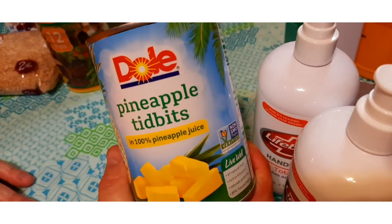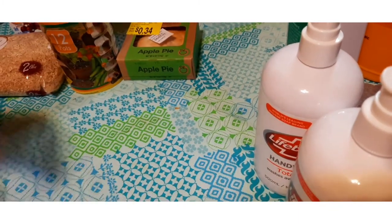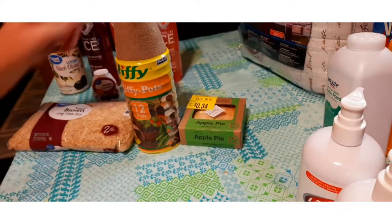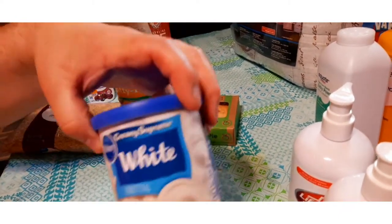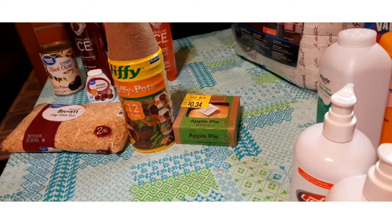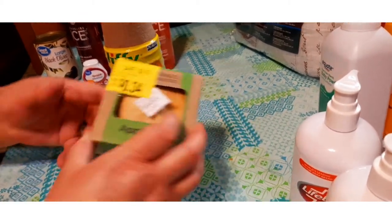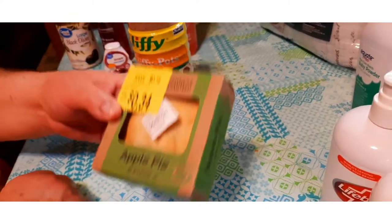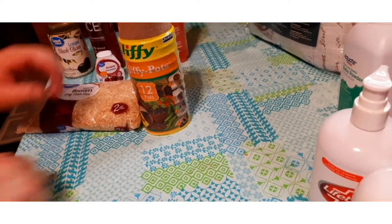She needed some pineapple tidbits, so we got a can of pineapple tidbits, and white cake mix and white icing. Yeah, going to be a great cake for summertime. And I found this marked down to 30. They're usually 50 cents anyway, but I found a little apple pie for 34 cents. Apple pie didn't sound bad to me tonight.